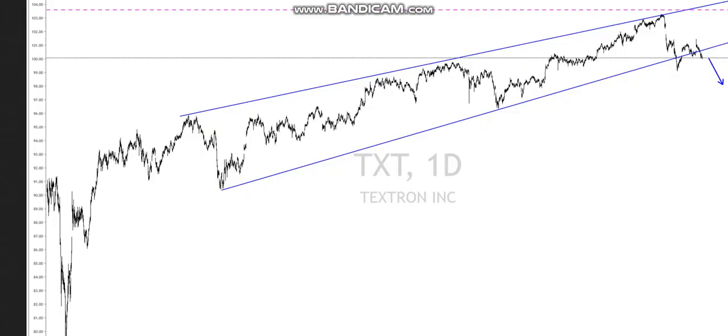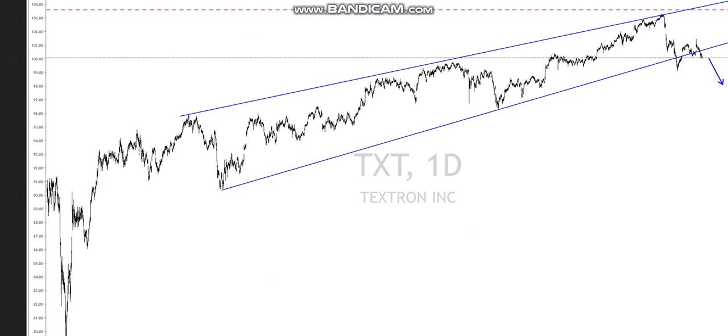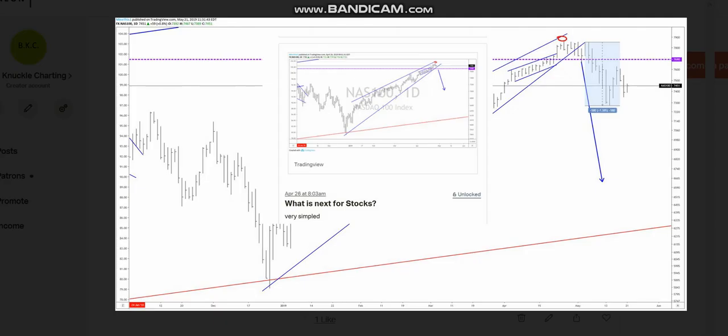So here's Textron, for example, at 48.84. It starts showing that you want to take this to the short side, and today it's 47.43, went as low as 46.45. So this is starting to move as it should. Let's see the other ones. This one is the NDX call where I said look for the downside. Sure enough, we got the downside. This is an old chart, but today it's even lower, somewhere down here, bounced a little bit now. We're looking for further downside on that.